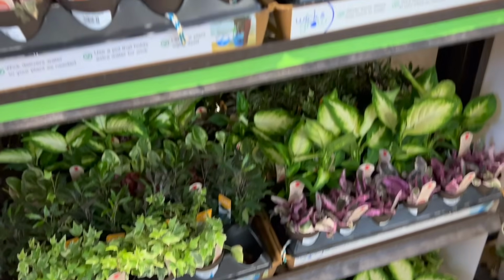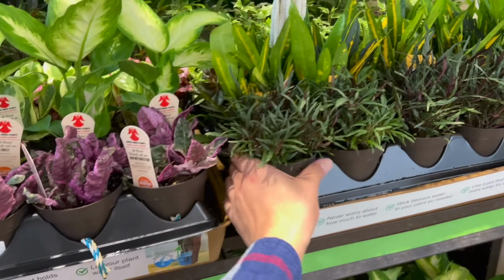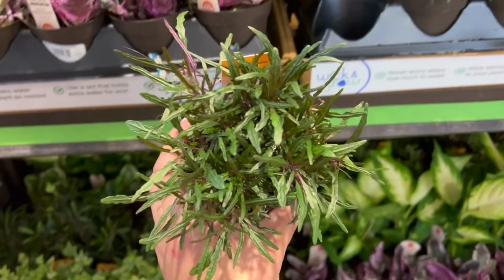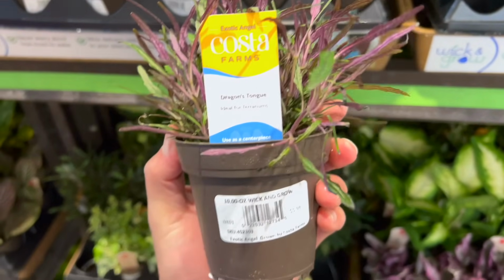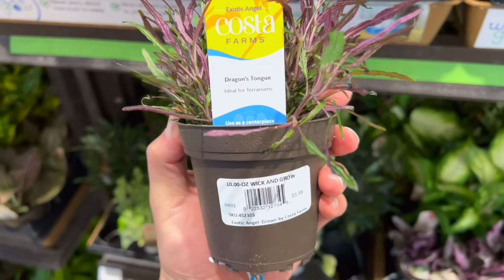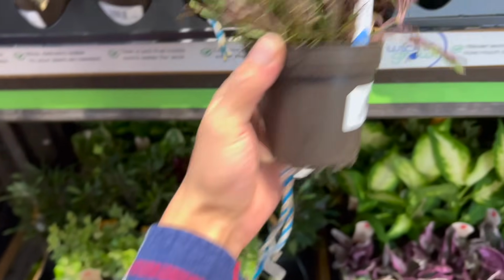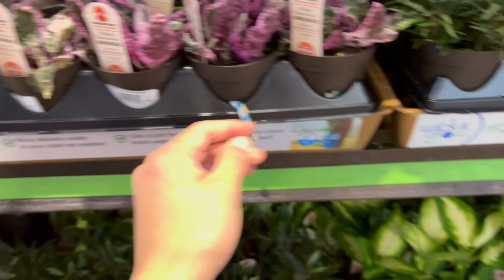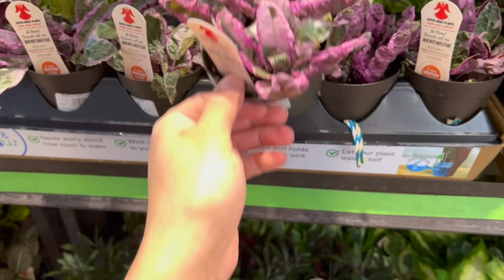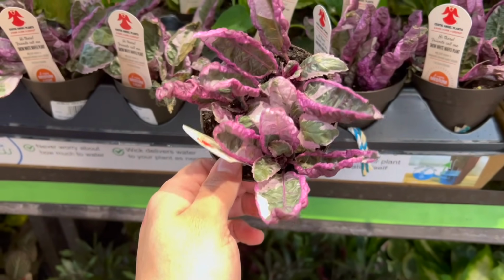It's really, really gorgeous. Here's Dragon's Tongue, I believe. A weird name, but I like it. Yeah, Dragon's Tongue, $5.98. And this is one of the small pots. It's a big planter, because there's small ones and there's big ones on these. And then this is a snow white waffle plant?